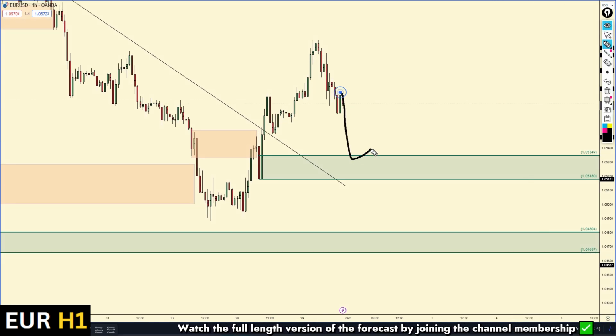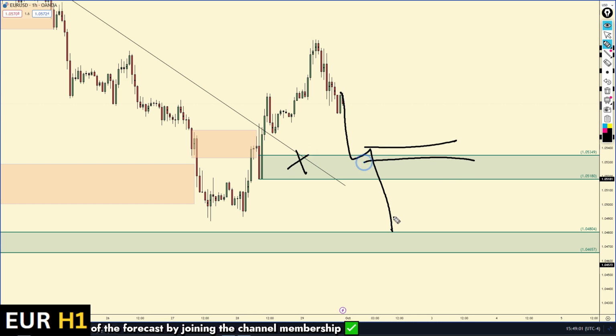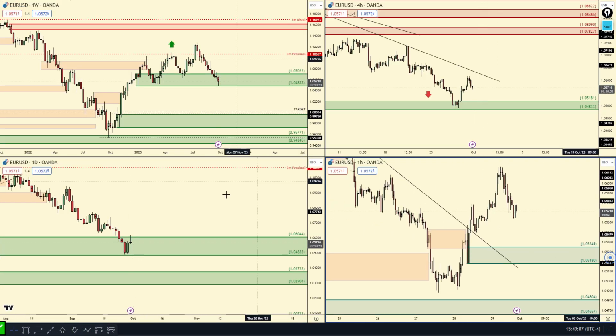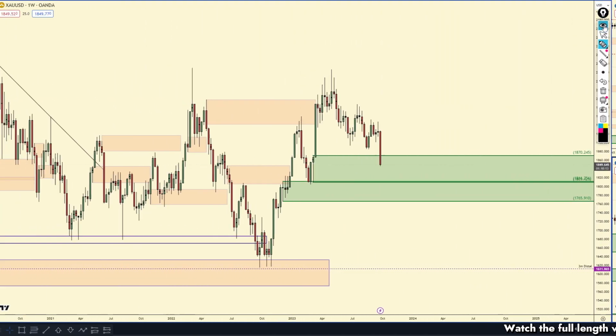And obviously, once we do break this 1-hour demand, if we break the zone like that, and if we have 1-hour supply here, we could be looking to short that 1-hour supply zone as well here on the Euro US dollar. All right, on to gold.